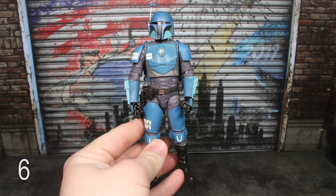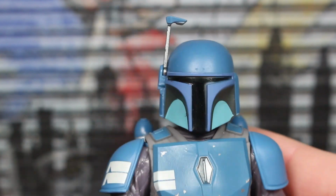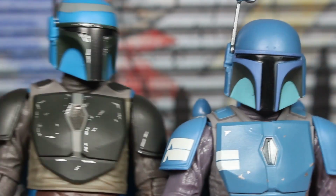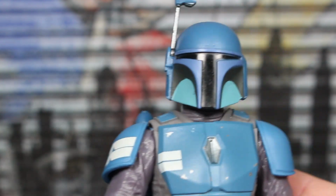Number 6, I'm going to give it to the normal Death Watch Mandalorian. Some of you may be thinking, okay, this doesn't make sense because this figure is basically the same thing as Axe Wolves. You would be right. It's just mostly one thing I did forget to mention. My previous choice, the helmet on Axe Wolves does not look very good on there, unfortunately.